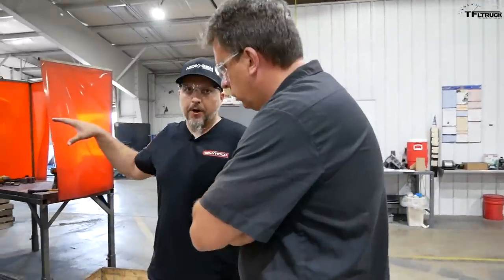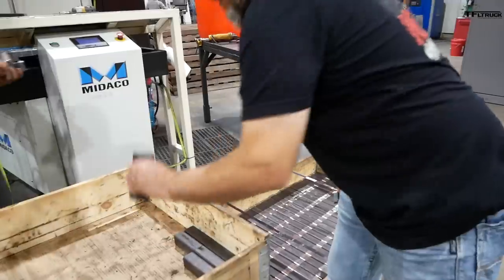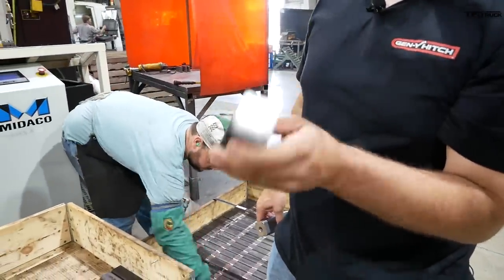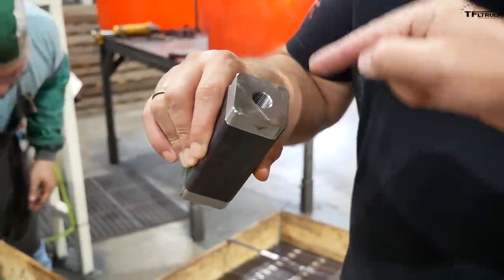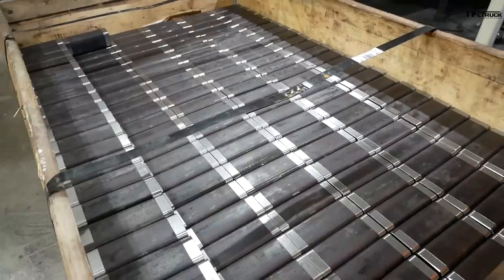He's machining the inner bars that go on the torsion flex inside this axle. It'll cut the blanks just like that. This is solid steel, cut into blanks. And then the rubber pieces go around it, right? Okay. We'll see that later on, back there.